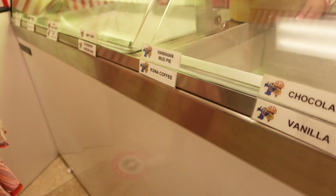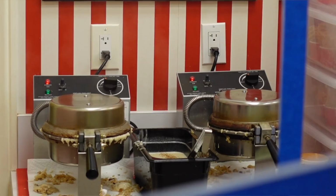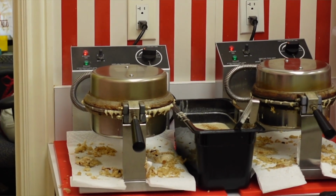Today I got Hawaiian mud pie, like a coffee. It's more like a Hawaiian landslide now, because it's melting. Waffle cone. Oh man, the waffle cone smells so enticing in there. Oh shoot. It is a landslide. And they do use Kona coffee for the coffee ice cream, so really good.